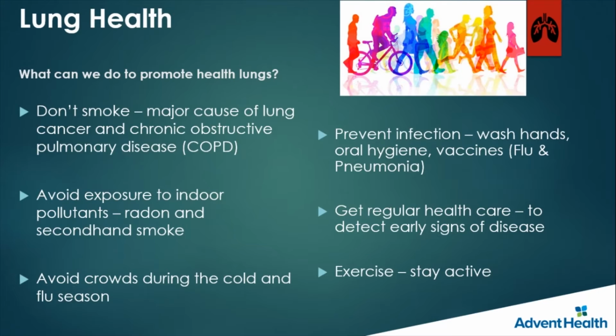Another thing is exercise. Exercise is immensely great for your mental health as well as your physical health. Keeping that cardiopulmonary system active and healthy is a very, very big part of lung health. And, of course, exercise is also very great for mental health.